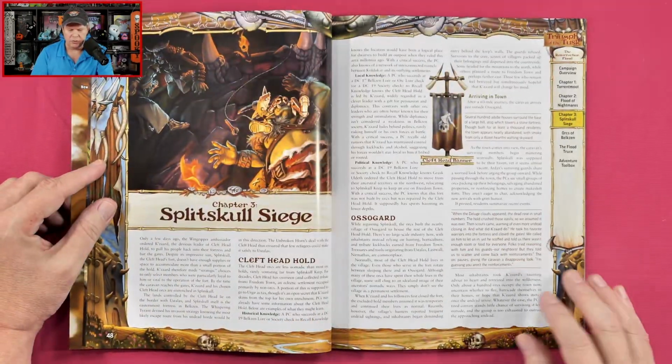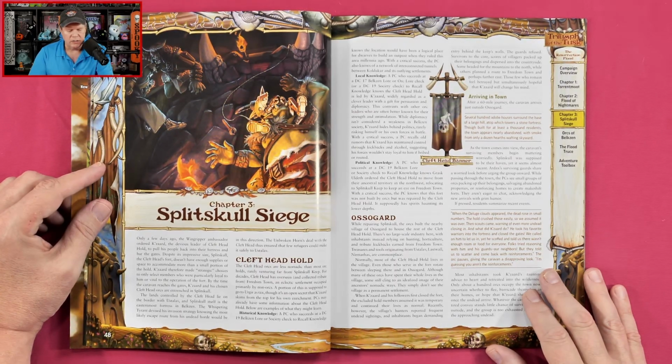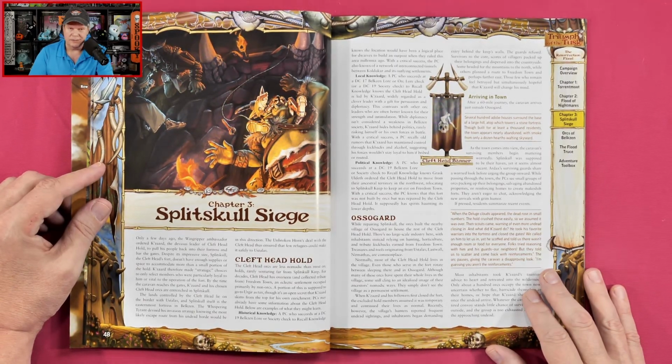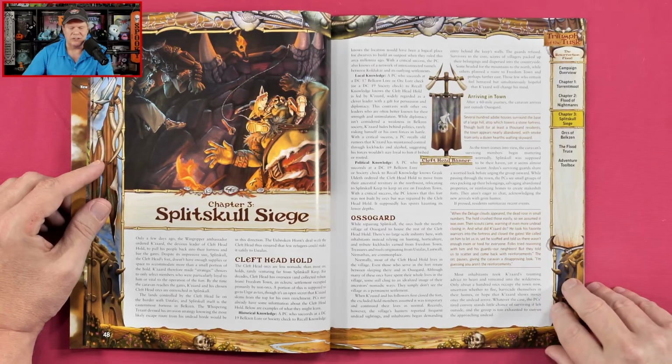And then we get into chapter 3, Split Skull Siege. Only a few days after the Windgripper ambassador ordered Khazard, the devious leader of Cleft Head Hold, to pull his people back into their fortress and bar the gates. Despite its impressive size, Split Skull, the Cleft Head's fort, doesn't have enough supplies or space to accommodate more than a small portion of the hold. Khazard therefore made strategic choices to only select members who were particularly loyal to him or vital to the operation of the fort. By the time the caravan reaches the gates, Khazard and his chosen Clefthead orcs are entrenched in Split Skull.